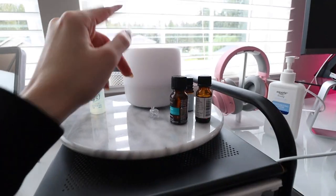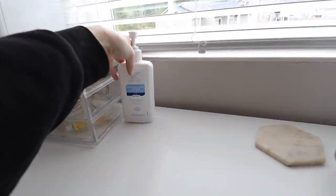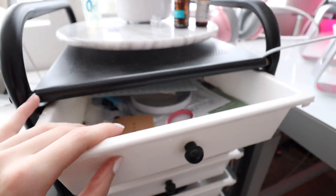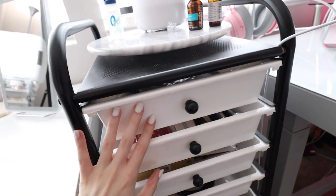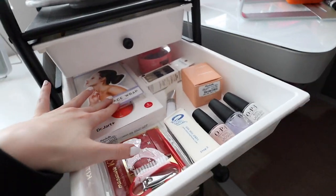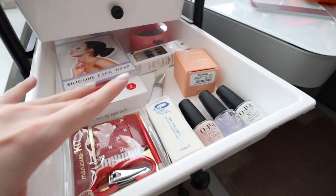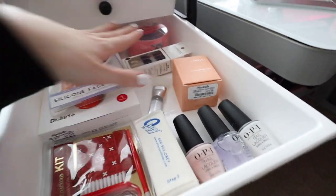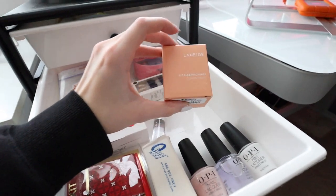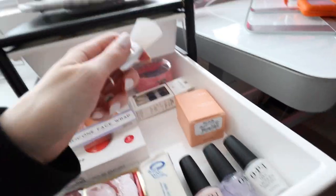And then I'm gonna clean my oil diffuser in a second. I also have my moisturizer right there. In here is just random paperwork and stuff. I'm not gonna go through that right now since it's not makeup or beauty related. But in this drawer, I have some skincare stuff. I have face mask things, mostly nail things here, some press-ons, a lip mask. So when I'm done with the other one that's in my skincare fridge, I can open this one up. I have a mask brush in here.